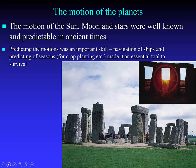We looked at the geometry of the Earth, Moon, Sun system. We've also looked at the motion of the stars, seasonal constellations, and things like that. And they were well known and predictable in ancient times. In fact, predicting the motion of these objects was an important skill for ancient peoples, particularly for navigational purposes. So using the stars to navigate around the planet, particularly on the oceans, was very, very useful.